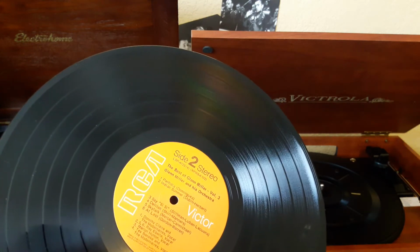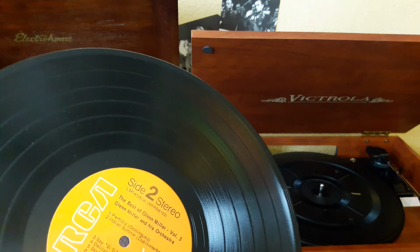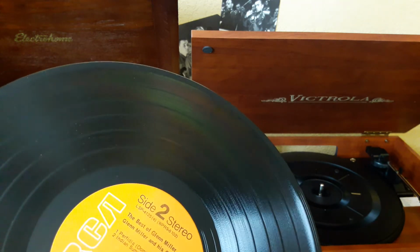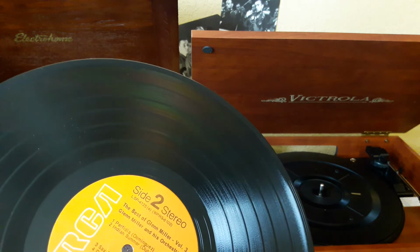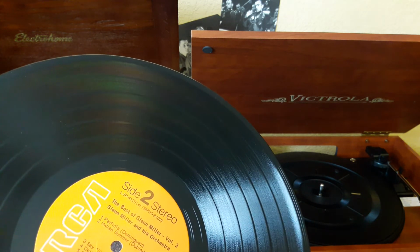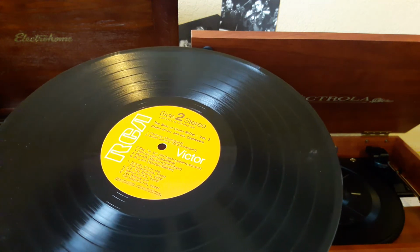Look at that rainbow sheen at the top there. I'm always talking about that. That's how you know your record's playing surface is in good condition. Look at that. That is the best rainbow sheen I have been able to reproduce on camera. Check that out. That is a quality playing surface. There you go. Paper thin records, courtesy of RCA in the 70s.